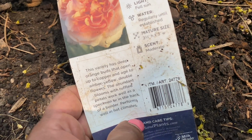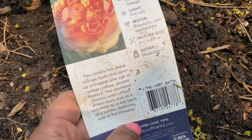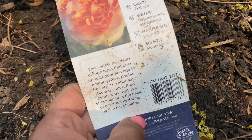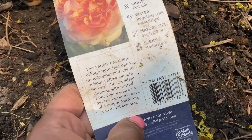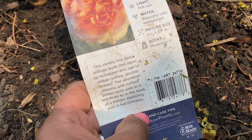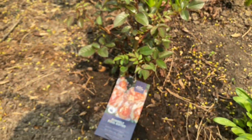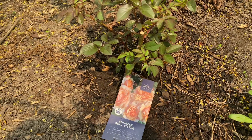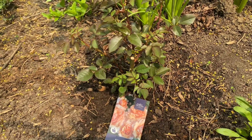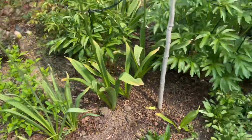It has deep orange buds that open up to copper and age to amber yellow, and it's got double flowers and abundant blooms with ruffled petals. It can be a specimen, or you can plant a drift of them, and it performs well in hot climates. So this is Sunbelt Soul Sister. No blooms yet, first year in my garden. We'll follow this one along and see how it does throughout the season. So that is the first rose that I added.